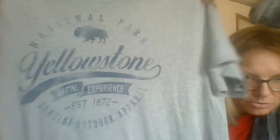It's extra large, but you can see that the graphic is pretty faded, but I actually really like the way that looks. So that would be cool with jeans, shorts, whatever. So yeah, I got all that stuff for $1.73, and it was an interesting experience.